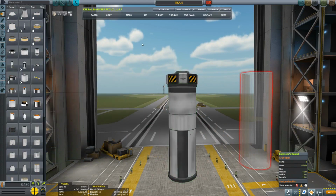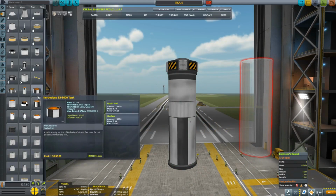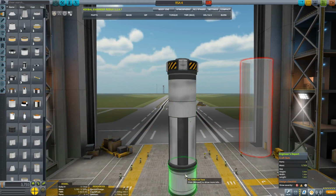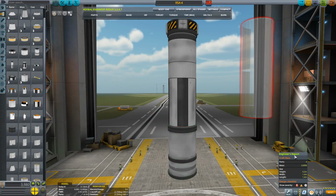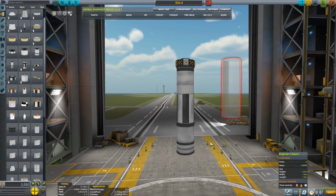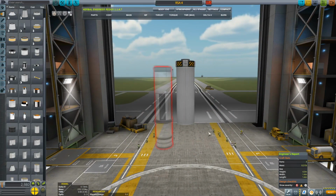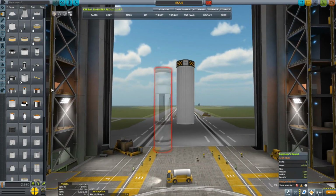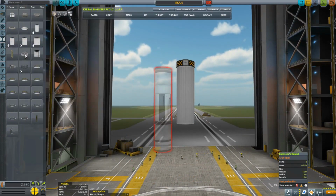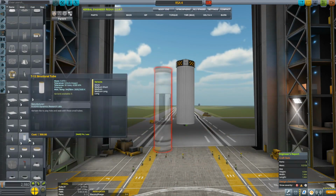So the length is supposed to be 6.4, so we'll just go under that. That's still too short. Still too short. 6.2, that's it. We'll just go that length. So let's throw this thing on and just compare them. Now that thing can't go any higher or longer there. So maybe we'll put another one on. Don't know how structurally sound this will be, but we'll find out.